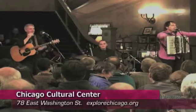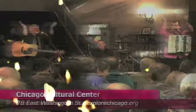Cultural Center is a place where you can find different exhibits that change. In fact, in some cases, it's a rotating series of exhibits. You can go there at different times. You'll find something different and interesting every time.